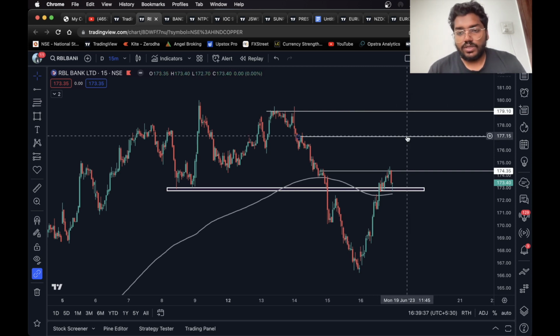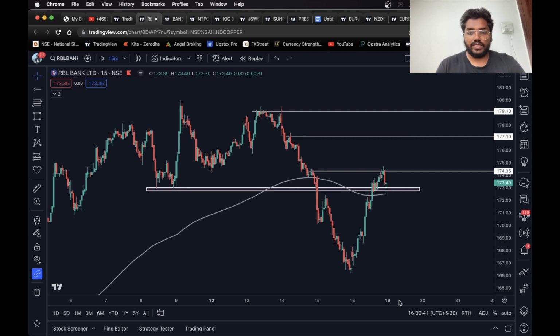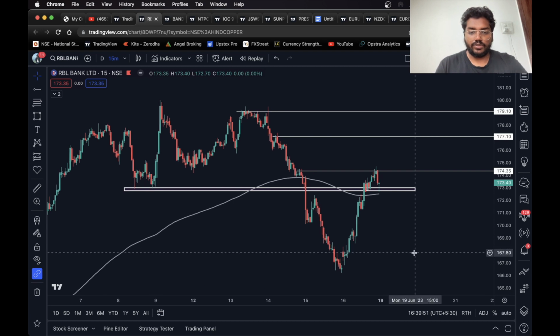So once the stock hits this target, you can simply bring your stop loss to break even, and you can simply start trailing your stop losses, okay, so that you don't end up in losses. It's very important to trail your stop losses while you're holding any position, okay.